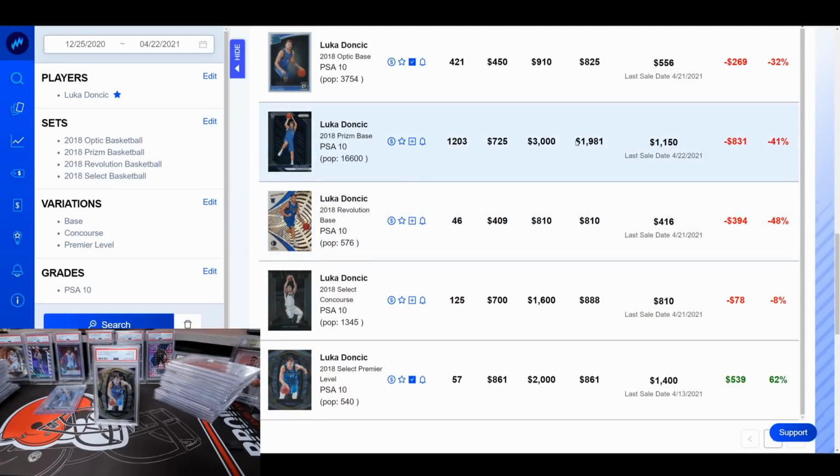So this number to shift upwards, I personally think, is going to take a ton of work. Whereas if Luka's going crazy, this lower population count stuff can move way faster in price because there's just not that many of them out there. As long as the demand's there. Once again, the player has to perform. That's always been the case. So, like I said, I personally believe for Luka's prices specifically, I think we're at a dip.